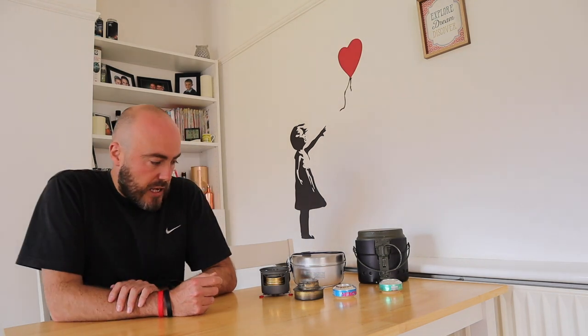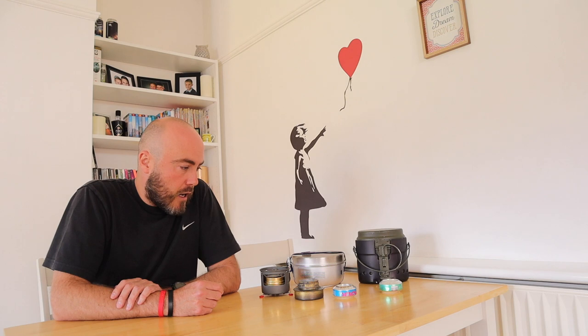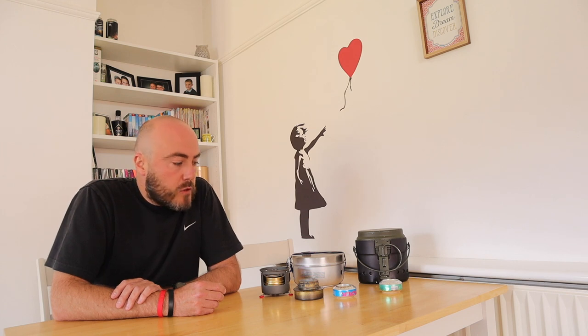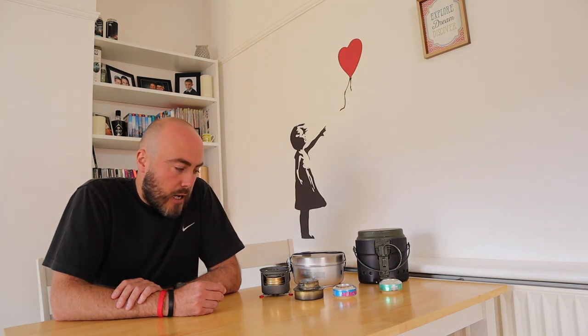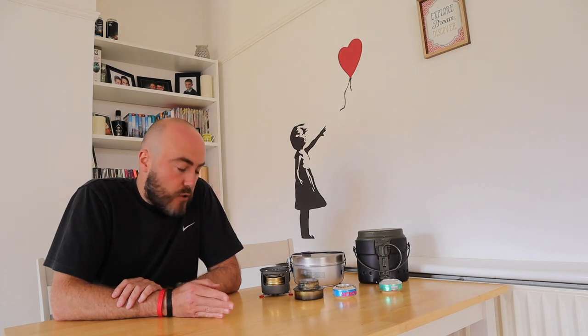These are the methylated spirit stoves in my collection, and the beauty about meths is it's very cheap, it's readily available, and the stoves invariably have little or no moving parts, and by virtue of that fact they are very low maintenance, they're cheap to run, and they're reliable. There's not much to break on them, so they're pretty good for those reasons.